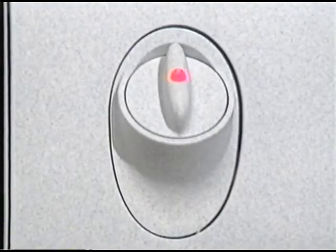This red indicator will light up to let you know when your rinse aid runs out. For more information about setting your rinse aid dispenser, refer to your use and care manual.